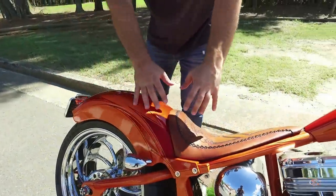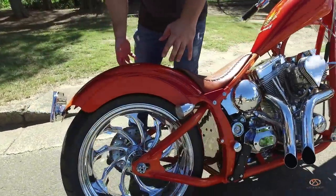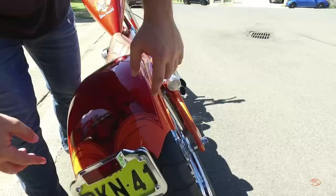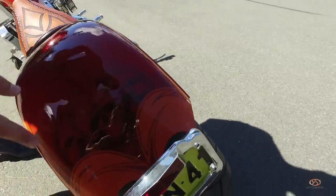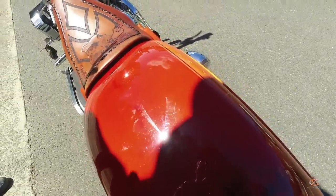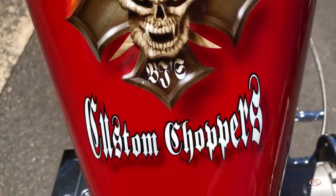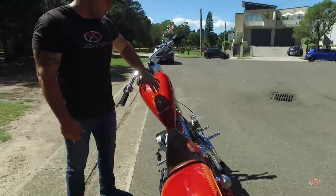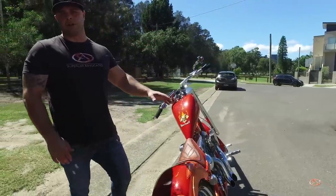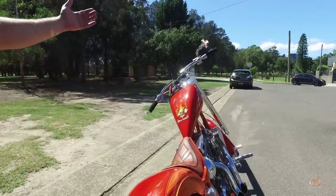Then we come over to the rear, we've got the rear fender here. This thing is custom cut, so I had a tribal cut at the bottom with all the airbrushing going in here with the airbrushed skulls, more flames. It's all about skulls, flames. Why? Because when we started BJ's Custom Choppers about 15 years ago, I wanted to have a unique bike, unique design, so we built this bike, and it took about 8 years to make.